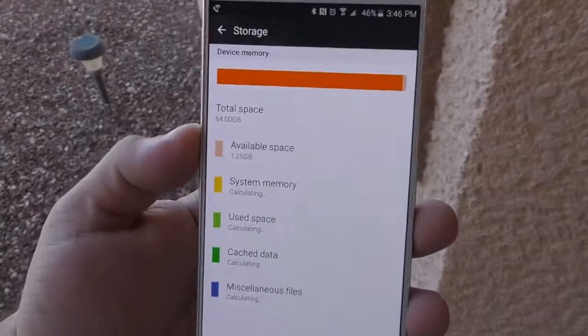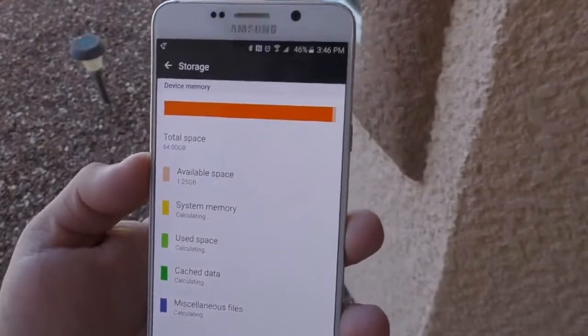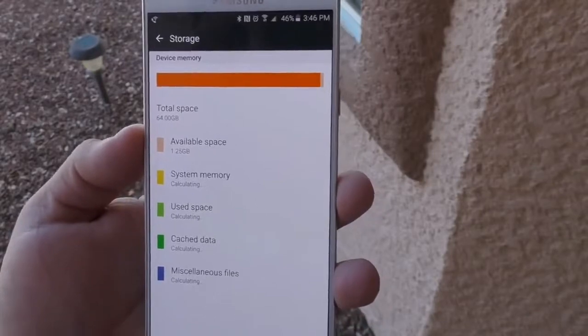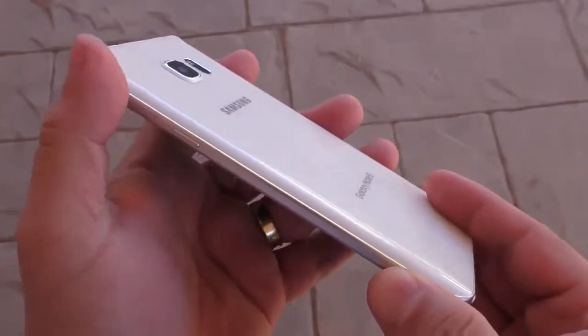Storage, that's another thing that I'm not liking. Even though I have a 64 gigabyte smartphone, I'm running out of space, and a lot of times I find myself deleting apps because I need to make space for other apps or photos or videos. So thanks to the lack of a micro SD slot, that's another thing that I don't like.